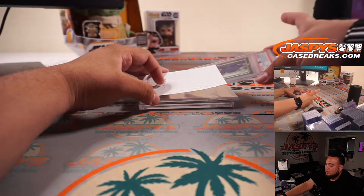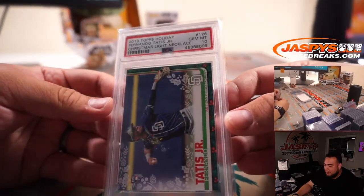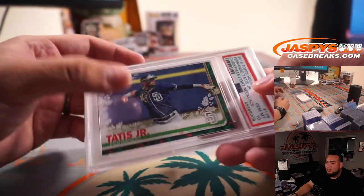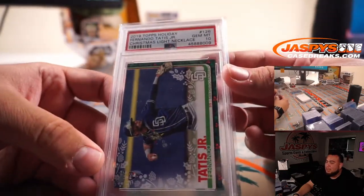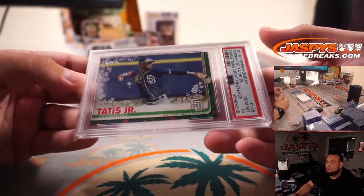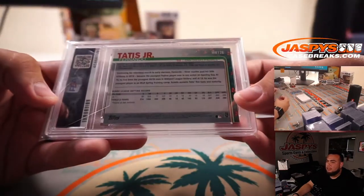Next one we got. How about 2019 Topps Holiday Fernando Tatis Jr.? And this is a Christmas light necklace. So these Topps Holiday cards are actually pretty cool. And this is a short print as well. And it is a PSA 10. That is a Tatis rookie. And it's a holiday version PSA 10. Another very nice hit.